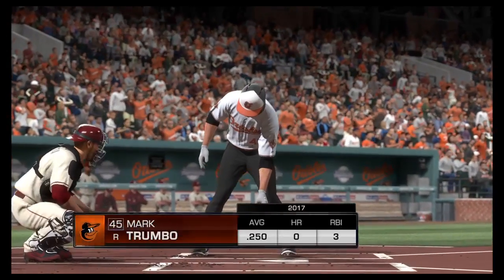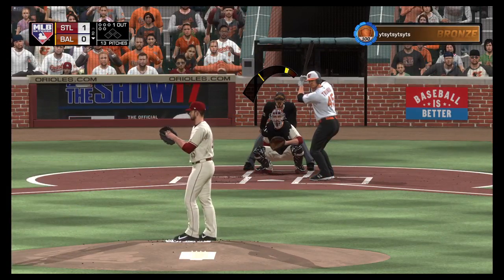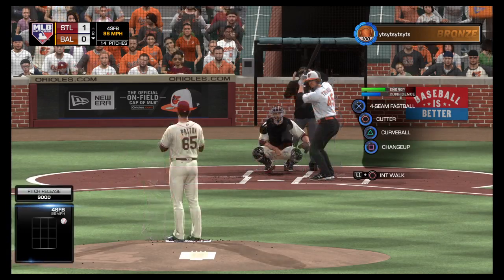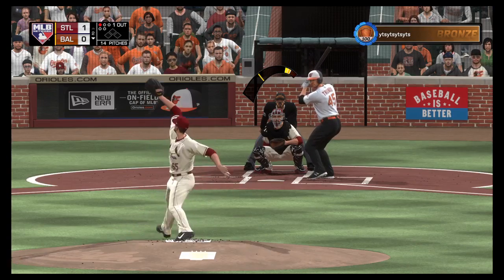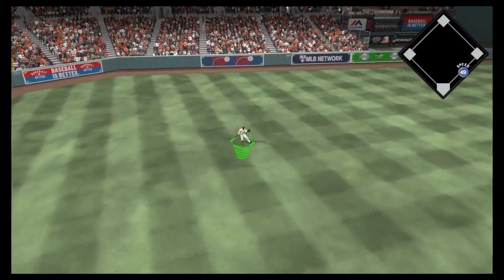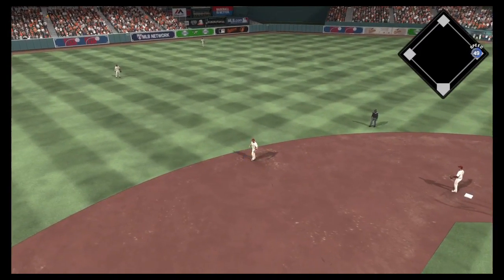Here's Mark Trumbo now. Designated hitter, Mark Trumbo. First offering on its way. In tight here with the first pitch fastball. That's 1-0. Into his windup. Here comes the 1-0. Soft liner to the left side. And Trumbo will reach. He's got a base hit.